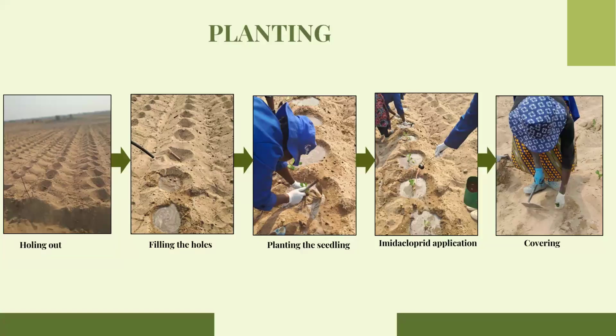After filling the holes, you can see that lady now, she's planting. There's a special hole required for planting the seedling. After planting the seedling, we see a pesticide being applied directly into the planting water to ensure that it is absorbed by the seedling. After that, you then cover with the topsoil, and that also acts as a mulch. So this is the pictorial explanation of how planting is done with regard to tobacco.